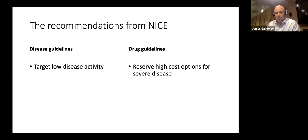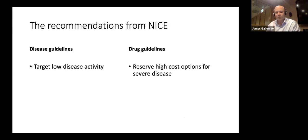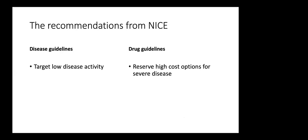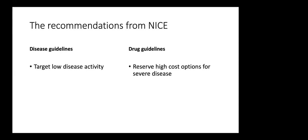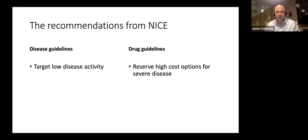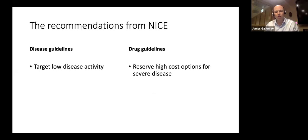There's a challenge here, though, and I think a very realistic one related to cost. And this is highlighted in the guidelines we have. We have two sets of guidelines, both from NICE. One set around the disease, saying how we should manage the disease in general terms, without specific information about named drugs, but just the general concept, which talks about targeting a state of low disease activity or remission. And then in parallel to that, we have guidelines also from NICE about which drugs we can use and when. And in the NICE guidelines, those reserve access to high-cost drugs only for those people with the most severe form of the disease. And so these two guidelines are slightly in contrast to each other, one recommending we target low disease activity and the other saying you can only resort to what we would see as some of our best drugs in the more extreme cases.